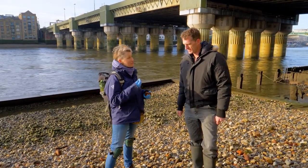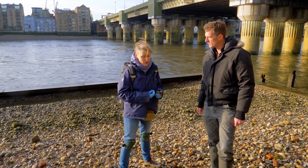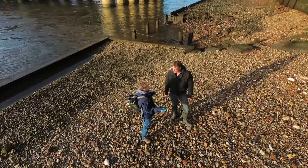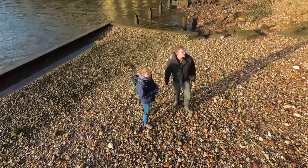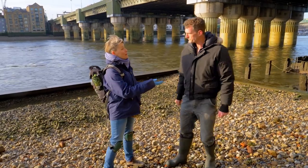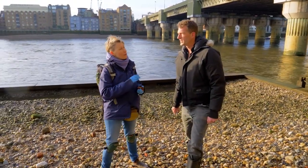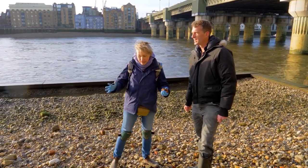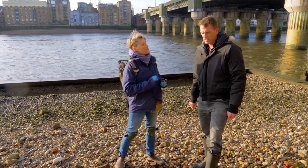The tides go out twice every 24 hours, and then you get access to the riverbed, and you can find lost and discarded history, 2,000 years' worth. We just climbed down some steps. I mean, can anyone do this? Anyone can do it. You need a permit. I assume you've got your permit. Yes, of course. Good. You need a permit from the Port of London Authority. Once you've got your permit, anyone can come down here. The area that we're searching today, we're not allowed to disturb anything. We can only pick things up off the surface.